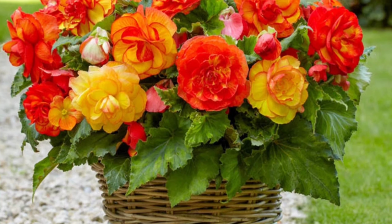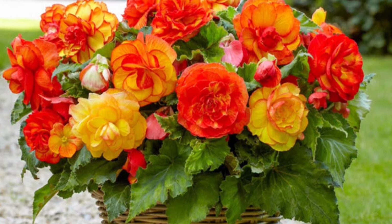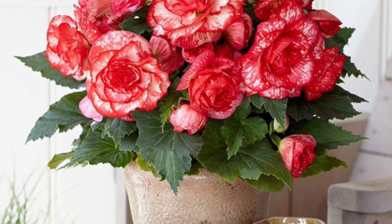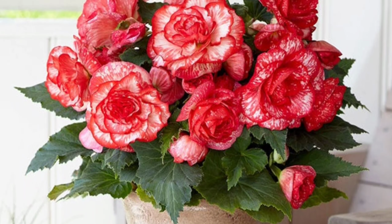Fertilize lightly every 4 to 6 weeks to encourage blooming. With proper attention, begonias can continue producing vibrant flowers throughout the winter season indoors.